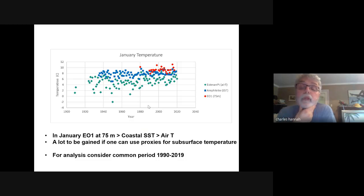So it gives you a 30-year record, which is about the same as the satellite SST record. Whereas the air temperature and the coastal sea surface temperature go back much, much longer, back into the 20s. And so it would be nice to be able to use those long records as proxies for our bottom temperature.